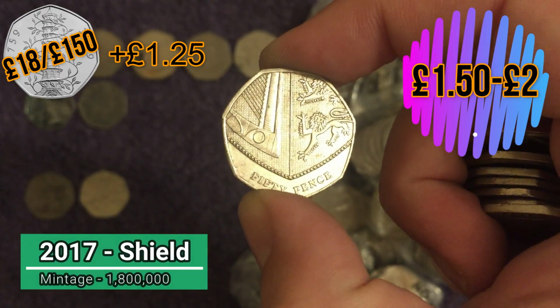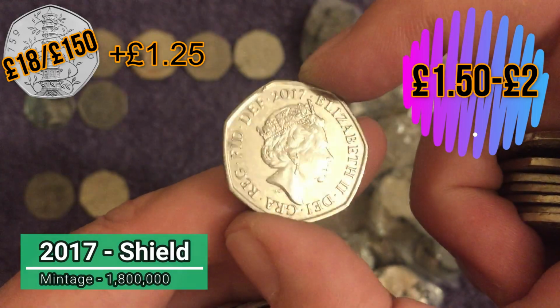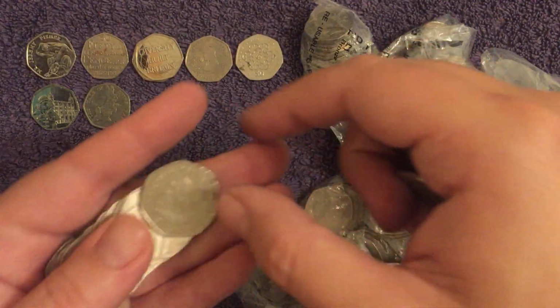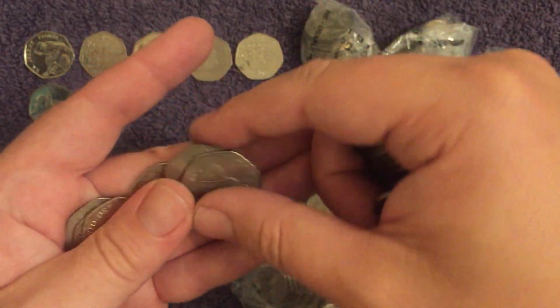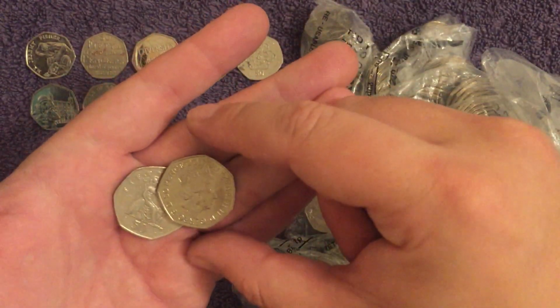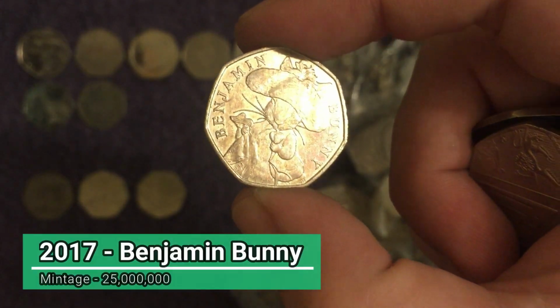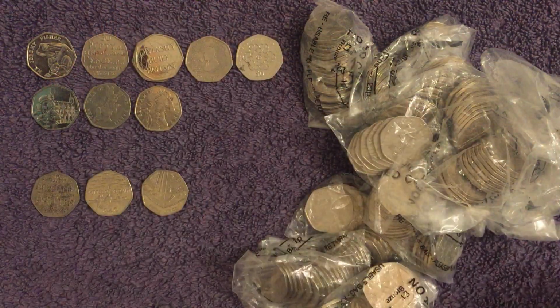We don't mind a 2017 shield, above face value for sure. Low mintage that year. And a bit of a sleeper coin, one for the future, I think. Definitely worth keeping. But yeah, you can go in one town into a bank, Santander for example, and a 2017 with 50 pence on the obverse. It's Benjamin Bunny. Just need Tom Kitten now for that set.